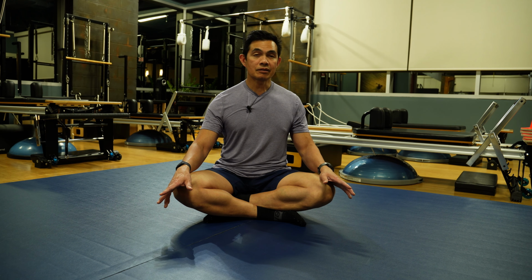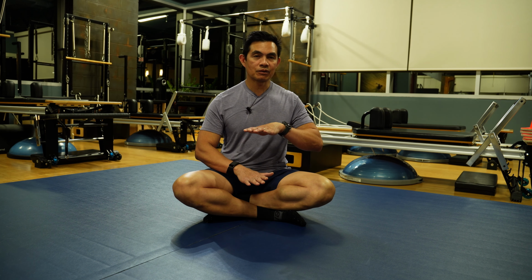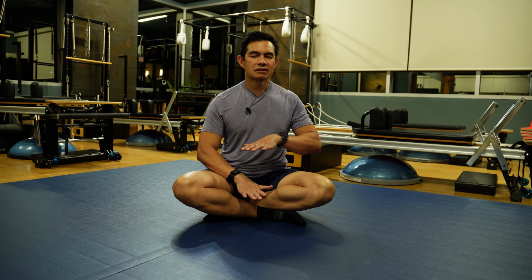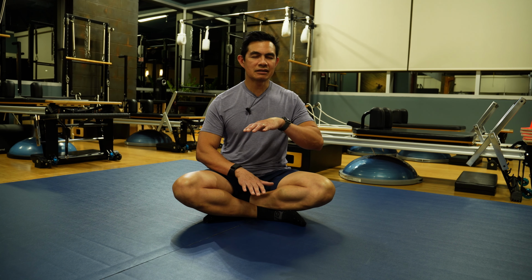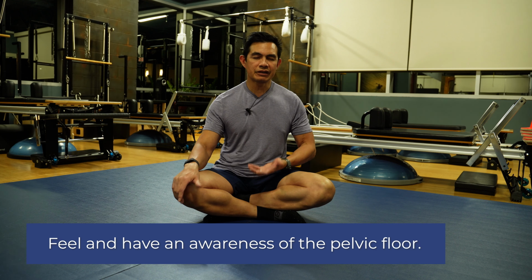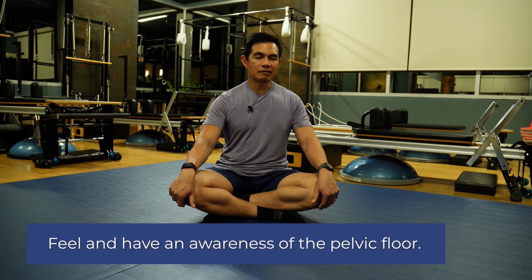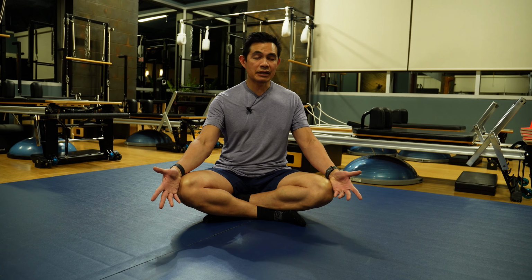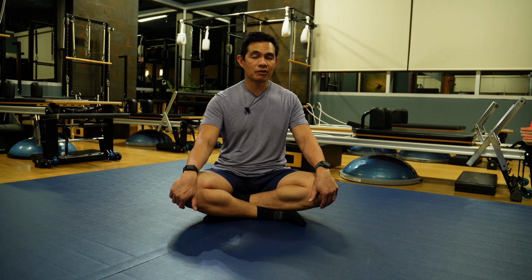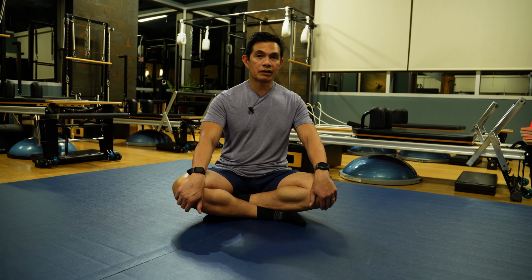When you inhale, remember, the diaphragm goes down, the pelvic floor relaxes. Then as you exhale, the diaphragm relaxes, the pelvic floor contracts. So I want you to feel and have an awareness of the pelvic floor. Most of us are not in tune with where our pelvic floor is at. So this is the first thing we need to do, is to be aware of the pelvic floor.